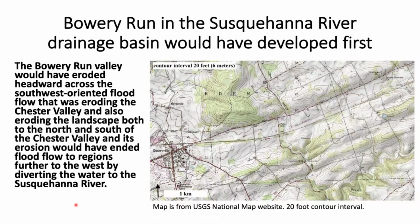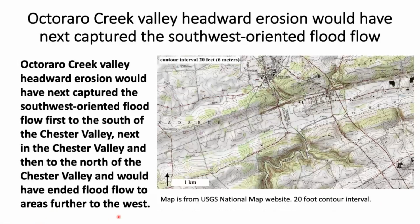And if we go to the west end of the Chester Valley, this is where the water would have been going. The southwest-oriented water would have been continuing to the Susquehanna River, but the headward erosion of the Octoraro Creek and also the other Susquehanna River tributaries that we see at Christiana, these valleys would have first captured the water. But the fact that there are no deep, high drainage divides between the various south-oriented drainage route valleys indicates that probably these valleys were being eroded headward almost simultaneously across the large floodwaters.